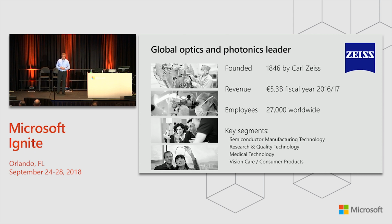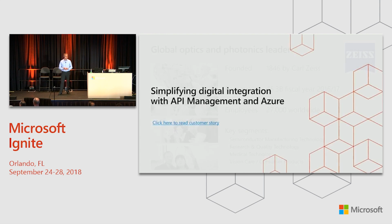Zeiss is also a portfolio company. So we have OEM business, B2B, B2C business. I'm working in corporate IT. Bringing up architectures in such an environment is hard work. So my job is to shape architecture on the corporate level to bring benefit to the business, to bring value to the businesses. I want to talk about how we use API management in our digital endeavor, so to use it for digital integration.